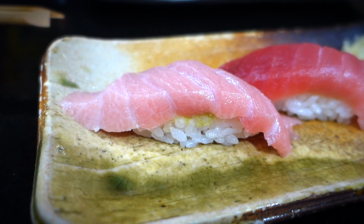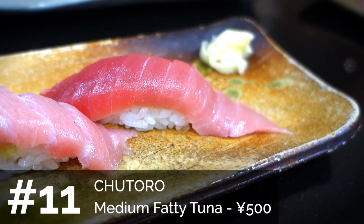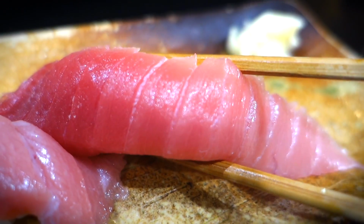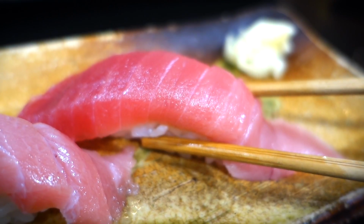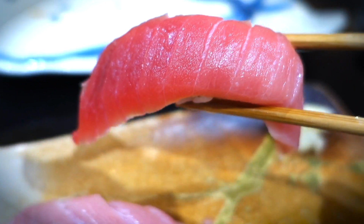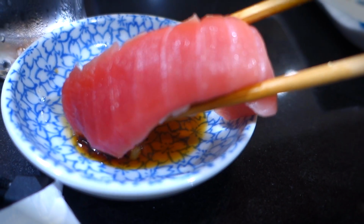Next, Chutoro. Chutoro is actually the medium fatty tuna, and this is one of our faves, right, Akina? Yeah, Akami has too little fat, and the next one, Otoro, is sometimes too much fat. So actually, I think this is the most well-balanced one to me. Yeah, it has a nice balance between the flavor and the fattiness, and it's just very good, and you can see this one here was totally delicious.